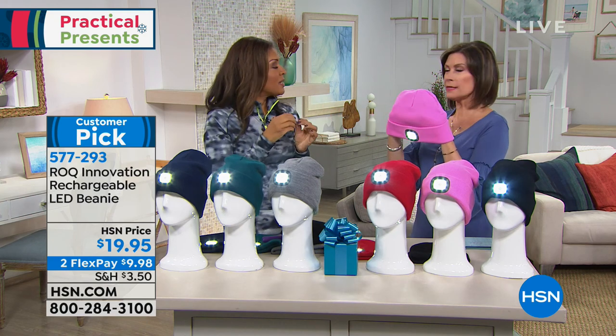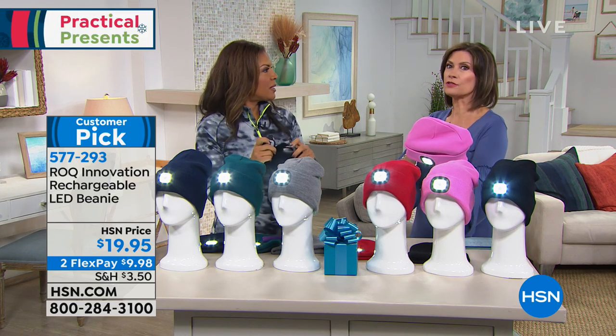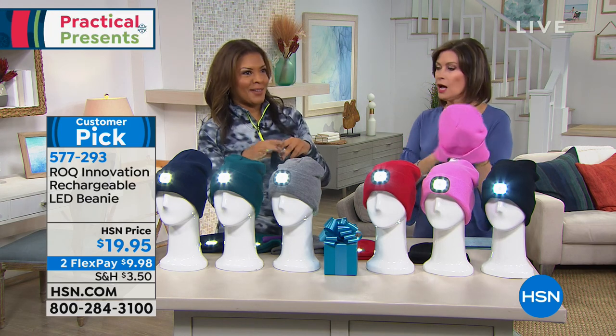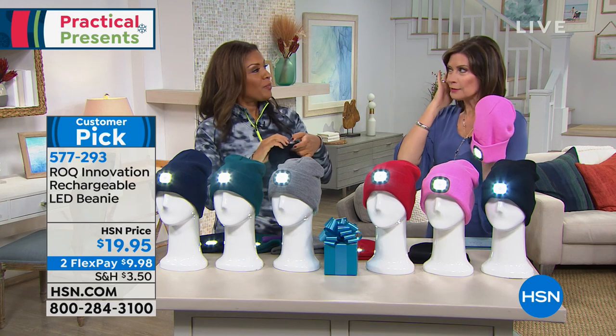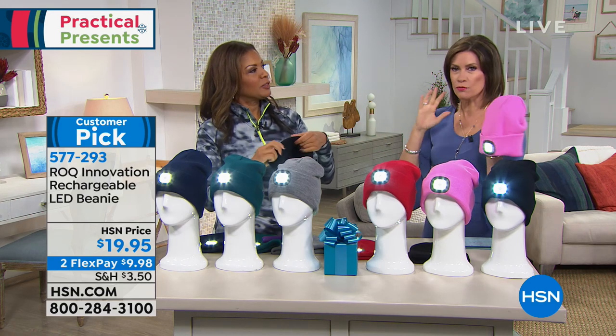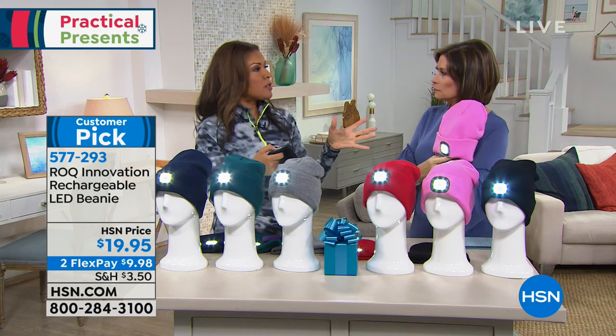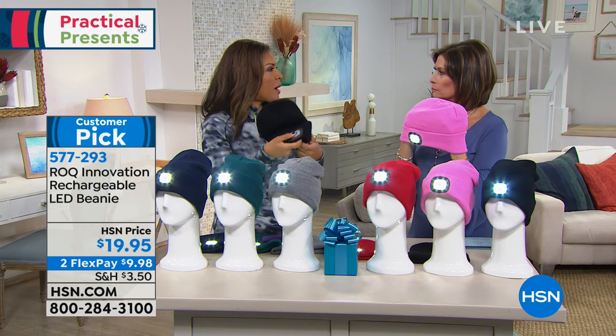And one size fits everybody. One size fits everyone, so you don't even have to make a choice. Well, you have to make a choice in the color. I hear in my earpiece that black is selling the fastest right now. It's usually black and gray first. It's one size, so my 10-year-old fits the same one that I wear.